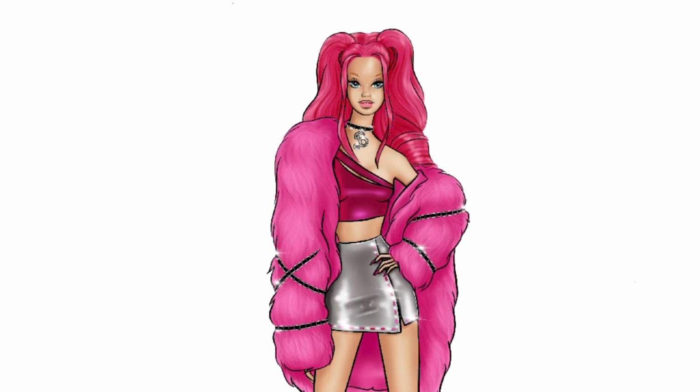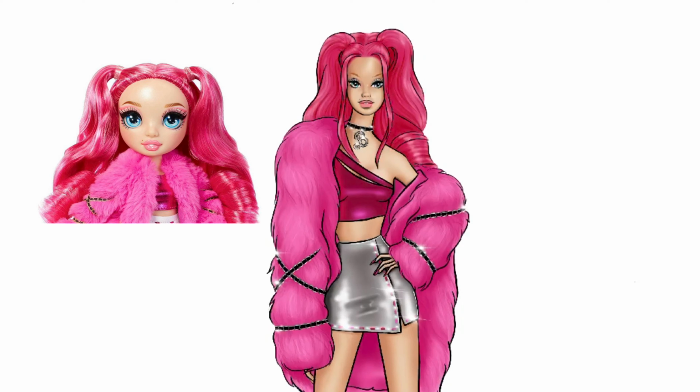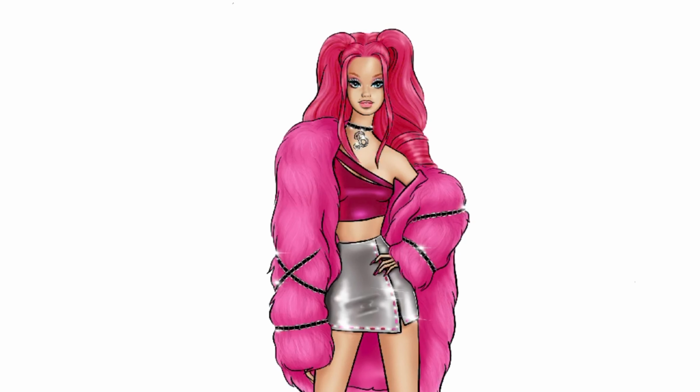Now it's time to beat that mug, and I wanted to change up the eyeshadow from the original doll. The original doll has all pink shades of eyeshadow. I actually included silver to match back to that skirt. Then I gave her a smoky effect to her bottom lid. I opted for the same lipstick as the doll in a soft pink, and then I topped the whole thing off with some soft pink blush.